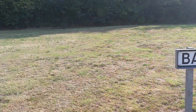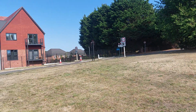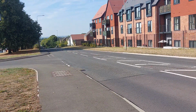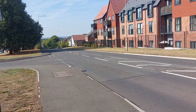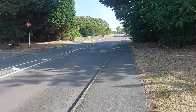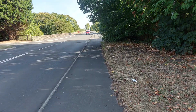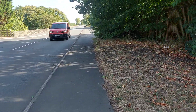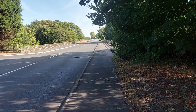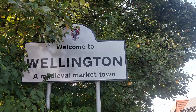And if we have a look behind me, and if we have a look over there, this here is Dawley Road, and if we follow Dawley Road in the direction I'm facing at the moment, that'll take us into Wellington. However, if we were to turn around and come up this way, if we go all the way along Dawley Road in the direction I'm facing right now, that'll take us into Dawley, basically. So yeah, good situation. But as things stand, we're on the edge of Wellington right now.